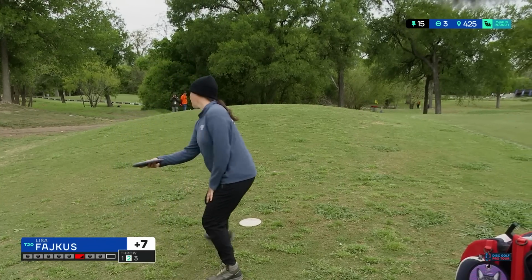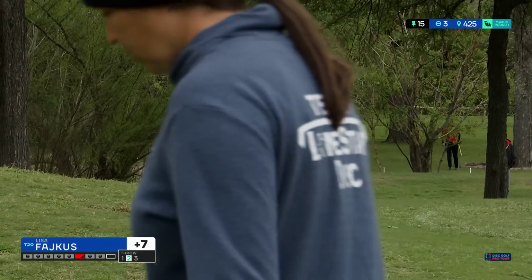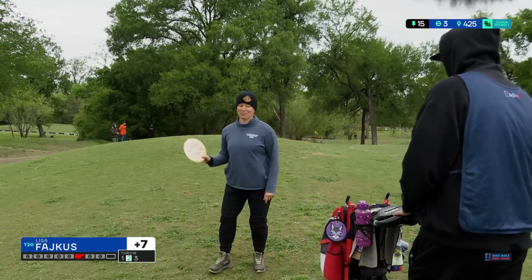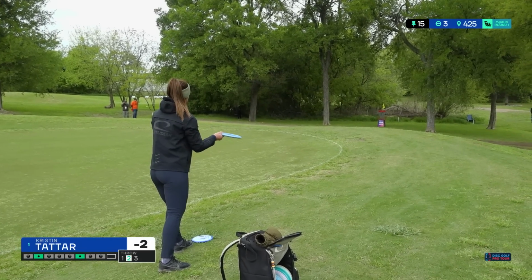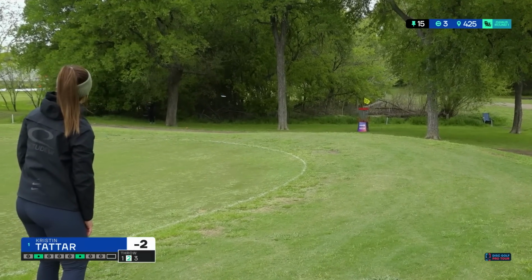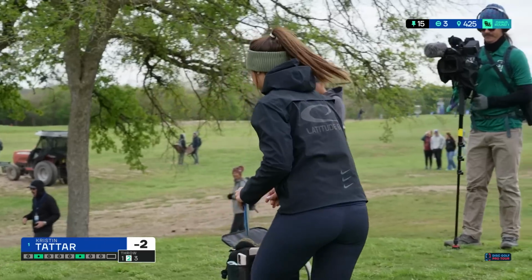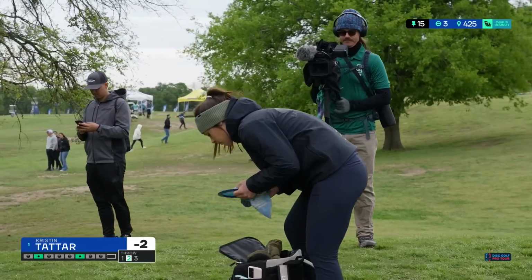I like landing on this side. I think the approach is a little bit easier. I agree. And the hill's not as much in play. That looked really solid from Lisa. Kristin, man, she landed pretty close to the green, but kind of a, I was going to say luxurious, easy chip shot, but she actually goes a little bit deep. She has a little bit of a putt left.